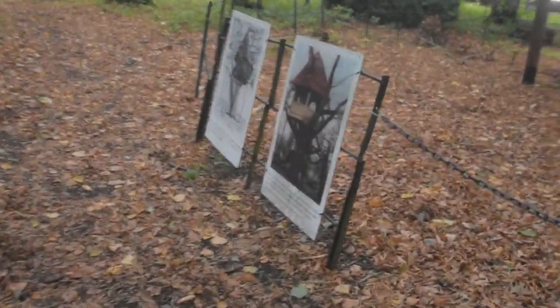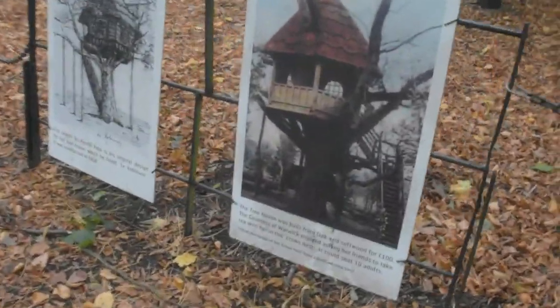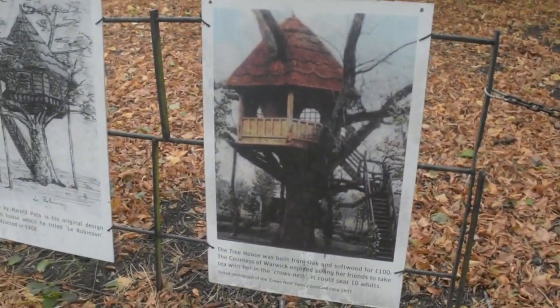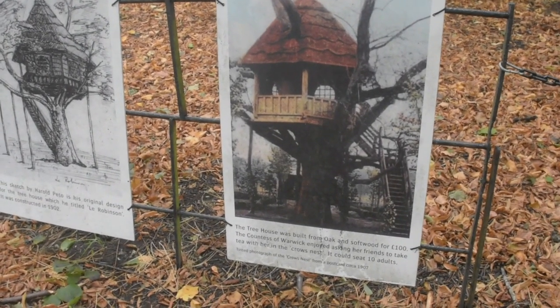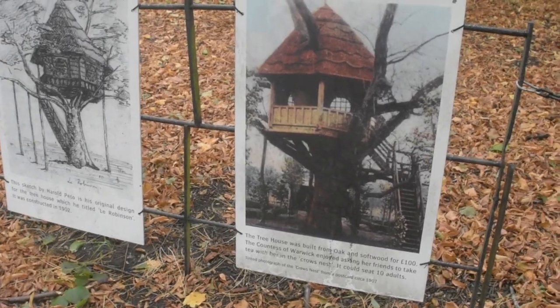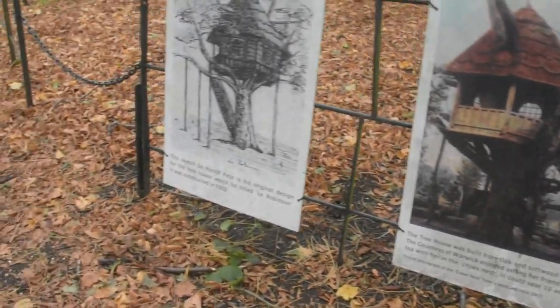Right, the treehouse is built from oak and softwood for £100. Says it all, doesn't it, really? The cost of it. Countess of Warwick enjoyed asking her friends to take tea with her in the crow's nest. It could seat 10 adults.